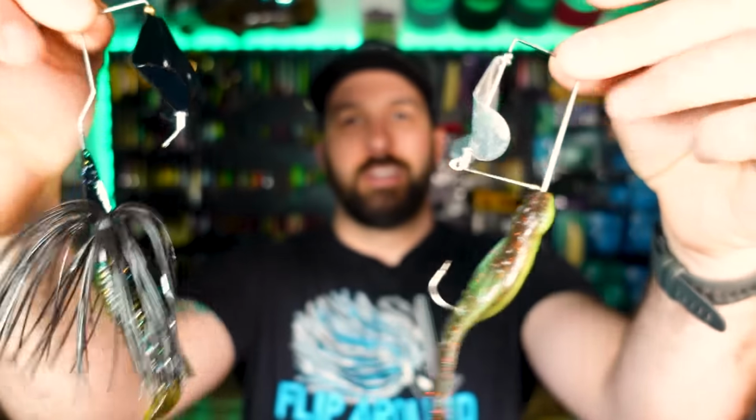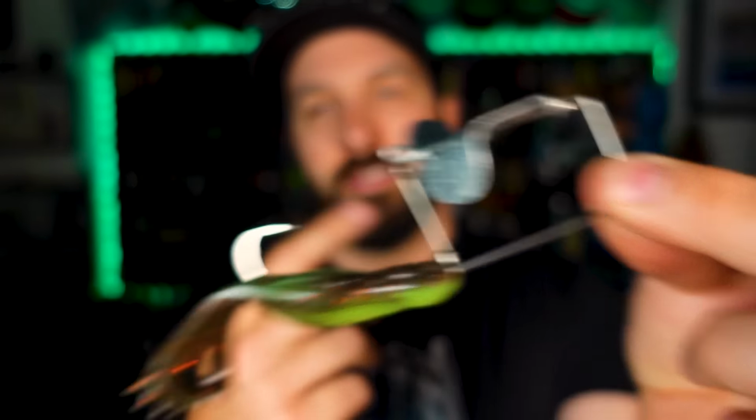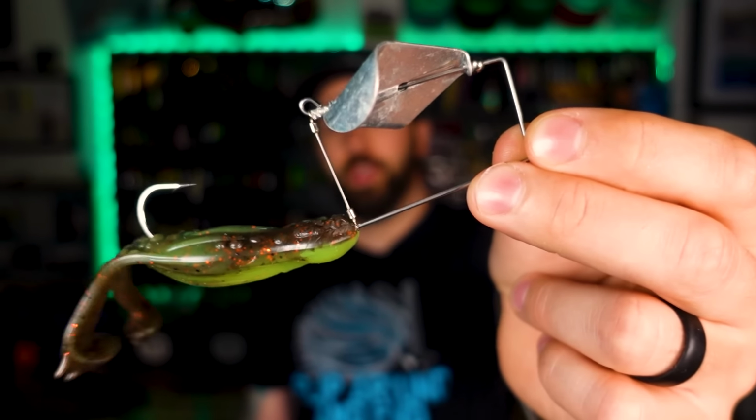Are you kidding me? So I got two different options here, two of my favorite setups to throw right now. We'll start with this one right here. No skirt. This is the Strike King Skippin' Buzz. And if you guys have never skipped a buzzbait, it's one of the most fun things you can do on the water. Highly recommended. If you can huck this up, don't hit your neighbor's pontoons, but get underneath the pontoons. Or if you can get under the docks, under trees, all sorts of stuff. There are fish in that area. They are under that cover. This is a great way to do this.